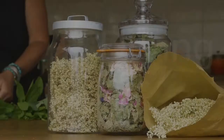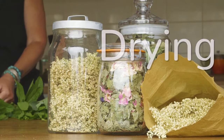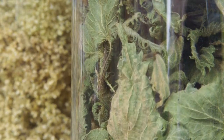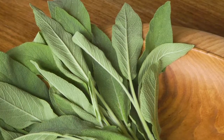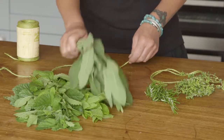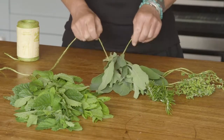I'm going to show you ways to preserve summer herbs so you can use them throughout the year. Drying is an easy way to preserve herbs and a simple way to use them medicinally. Pick your herbs mid-morning on a sunny day when the morning dew has evaporated from the plant to prevent spoilage.